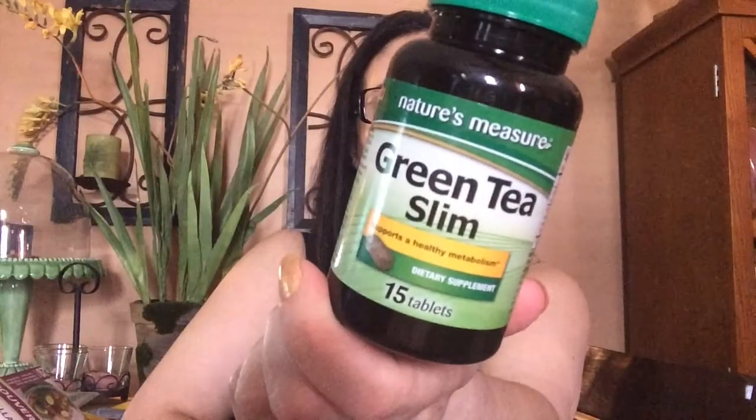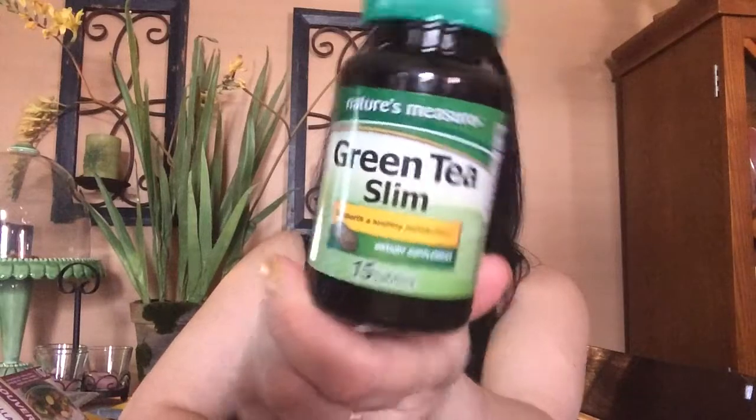This is my second time buying these. I don't know if it's my imagination, but the last bottle that I used, I noticed when I would take them that I didn't have much of an appetite. So I want to say that's a good thing. And I want to say that these are a vitamin because they're in the vitamin aisle. But again, I don't know. You only get 15 in here. There aren't many. I'm sure they're a better deal at a Walmart or a pharmacy or something like that.